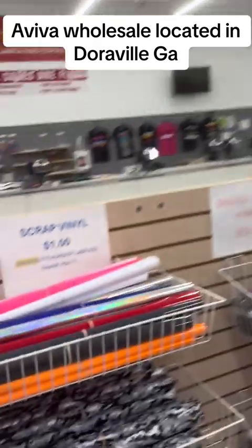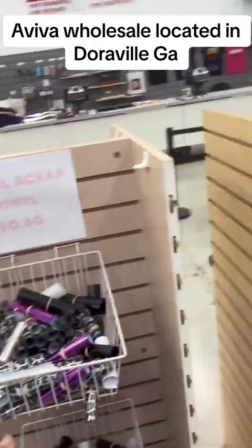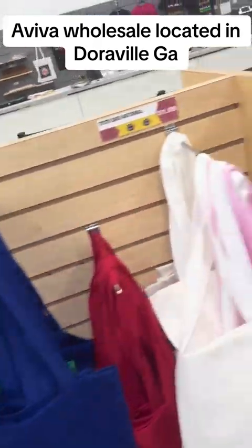They got, I think this is sublimation. They change it around a lot. This got scrap vinyl, which is really good. I'm probably gonna pick from the scrap vinyl.